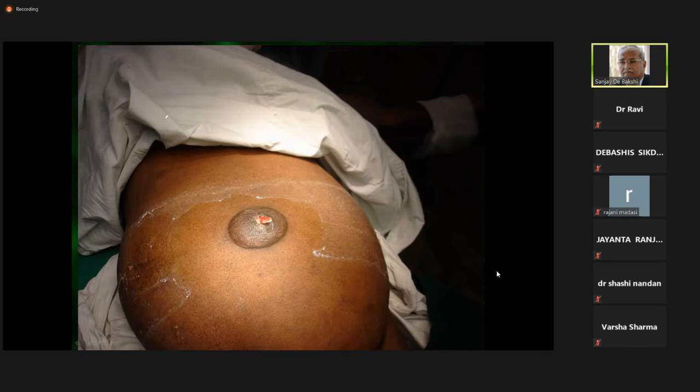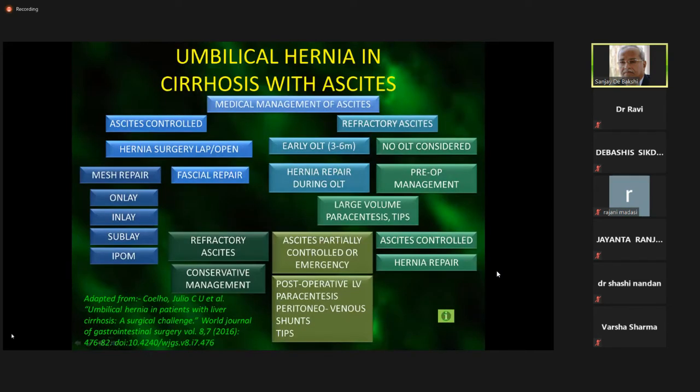So I've got a little algorithm which might be interesting. I've borrowed this off this paper, which was very good, an umbilical hernia in patients with liver cirrhosis. A surgical challenge came out in the World Journal of GI Surgery in 2016, and I've managed to modify that for us at CCC. So you start off with a medical management of ascites. If the ascites is controlled, you can either go in for hernia surgery, can be lap, can be open. Some people swear by lap, saying that it causes less bleeding and less chances of infection, which is fair enough. You could either do a fascial repair, either lap or open.